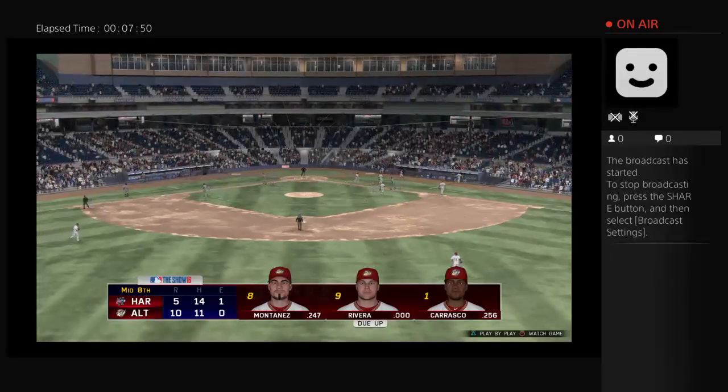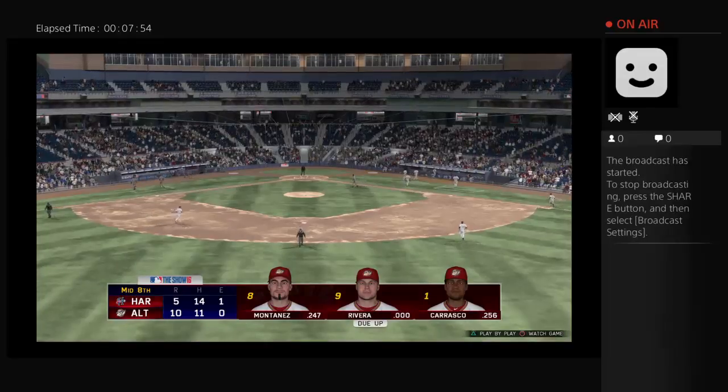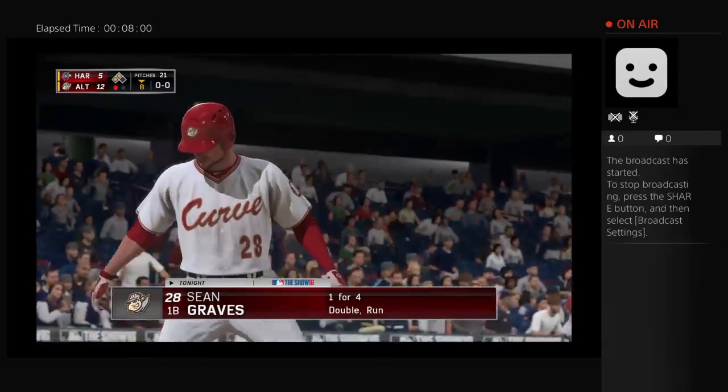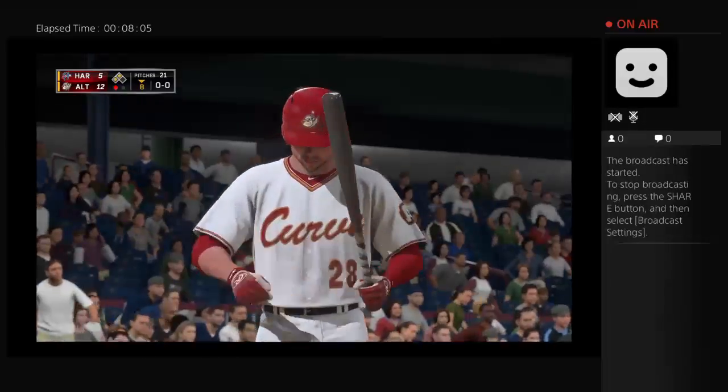Home half of the 8th straight ahead. The Curve lead it 10-5. Now at the plate, Sean Graves. He's 1 for 4 for the game. Sean Graves.